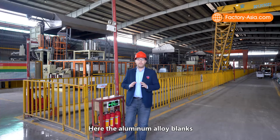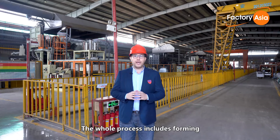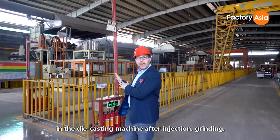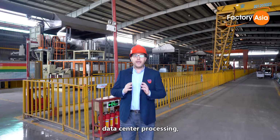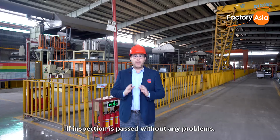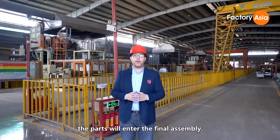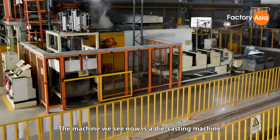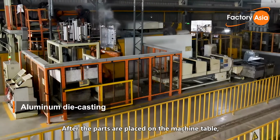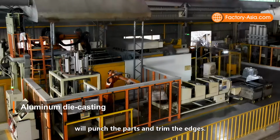Here, the aluminum alloy blanks will be completed in the die casting workshop. The whole process includes forming in the die cast machine after injection, grinding, data center processing, shot peening, and powder spraying. If inspection is passed without any problems, the parts will enter the final assembly. The machine we see now is a die casting machine. After the parts are placed on the machine table, the die casting machine will punch them and trim the edges.